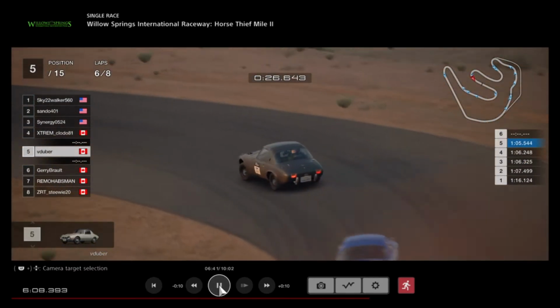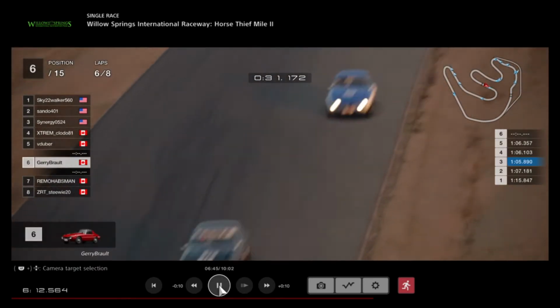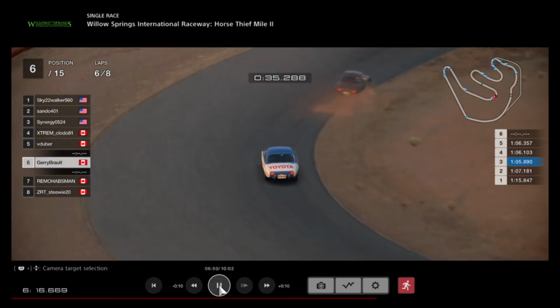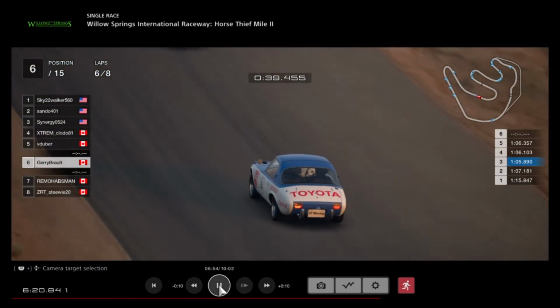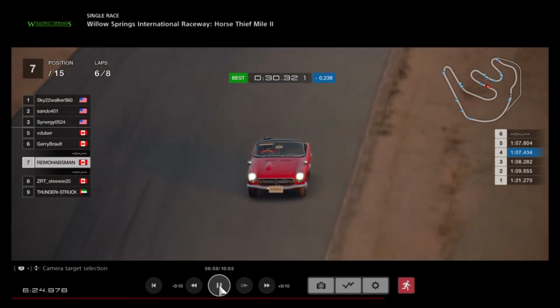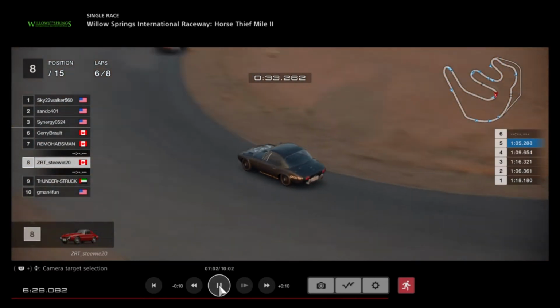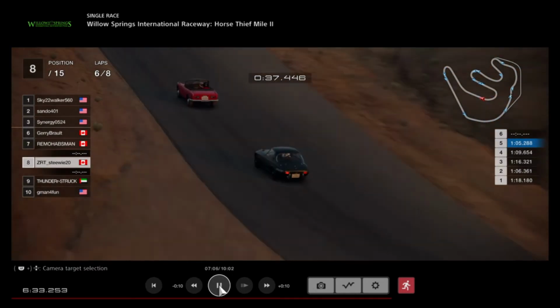Having a great sector there, going purple. Wes up from 9th place into 5th, having a really good race. Jerry up one position from 7th. Remo up from 12th. It's 5 spots. Stewie up from 14th.